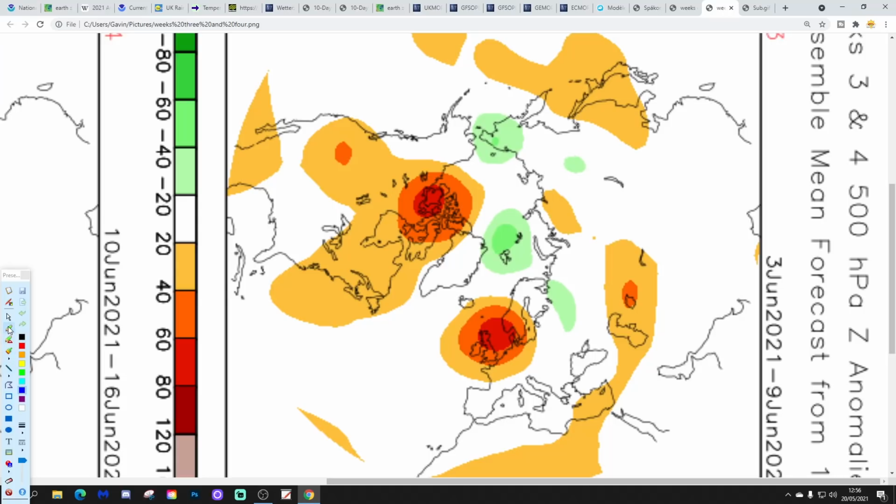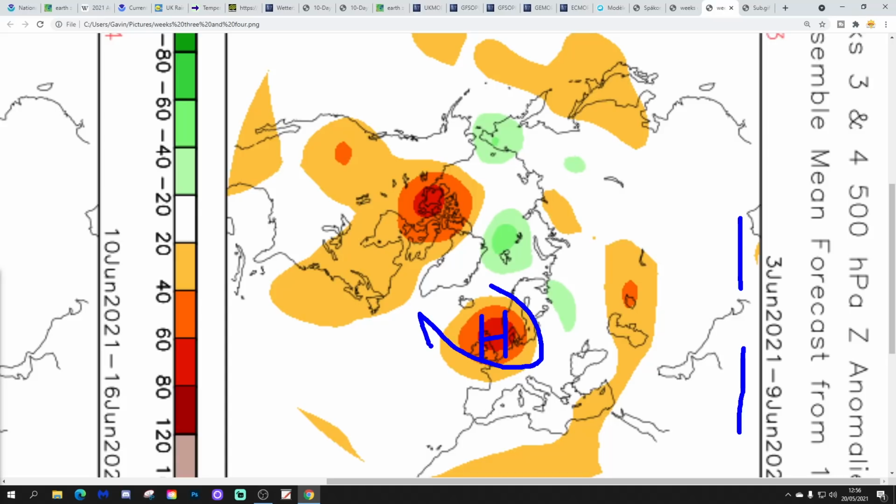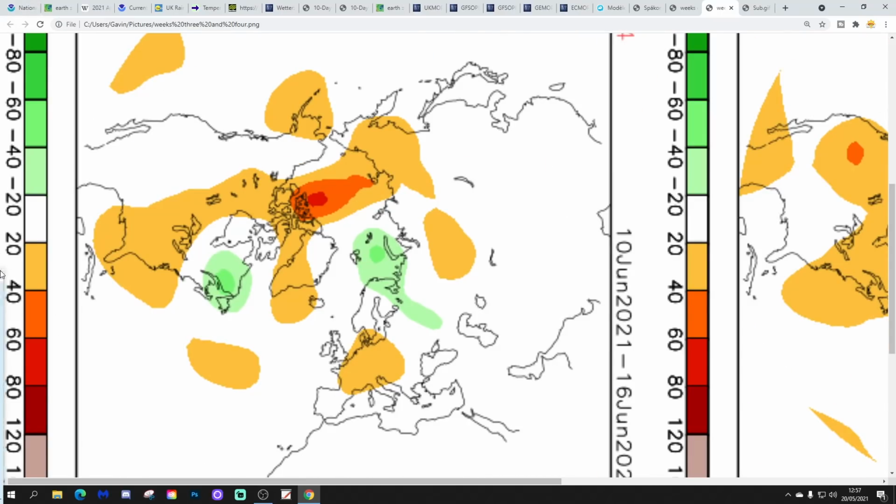Week 3 looks good. If you're waiting for some warm, sunny, dry weather, this is the 3rd to the 9th of June. There's not much sign of this within the shorter range charts, I have to say. But if the CFS is right with this, it's got high pressure right over top of the country and a little bit to our east, which should pull in like an east or maybe even southeast wind that could turn very warm and sunny there. But again, there's not much sign of that within like the GFS and the ECM and the GM and all those sort of models.